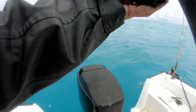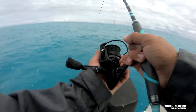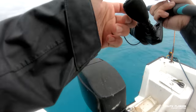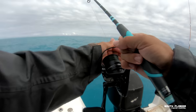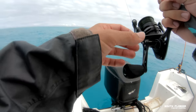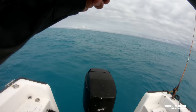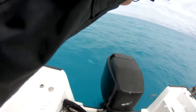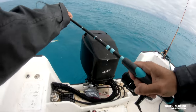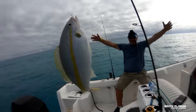Oh, I thought he was coming out there. He was doing the head shake. Especially on this light action, there's not much you can do about it. Okay, I'm gonna give him some slack and just... Okay, he's got full slack now. Oh! Yeah! Oh, it's a yellowtail! What the heck is he doing? It's a flag! Oh, look at that bad boy right there!